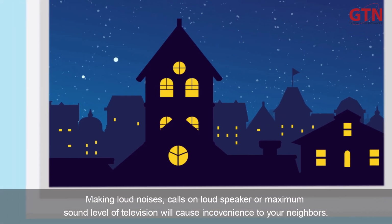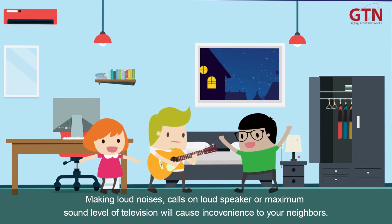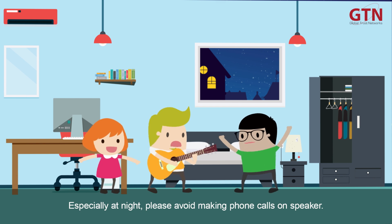Making loud noises, calls on loudspeaker, or maximum sound level of television will cause inconvenience to your neighbors. Especially at night, please avoid making phone calls on speaker.